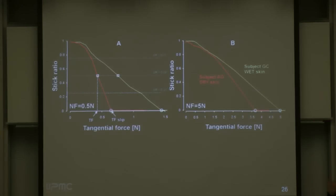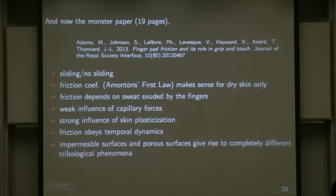I don't have time to explain the way the measurements were made, but I encourage you to consult that article in which we collected all these thoughts in one place. There are really interesting facts about human fingers and what the tribology of the skin does to sensing and manipulation. So a few things worth remembering: the notion of coefficient of friction is probably a fairly useless notion when it comes to real hands, unless you've completely lost the water in your hands.